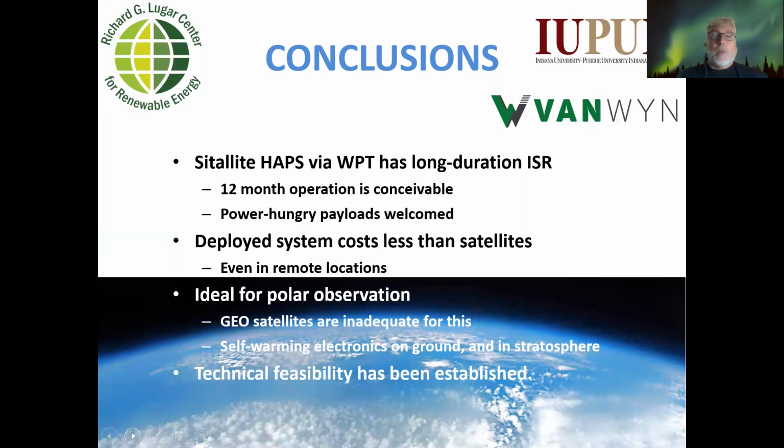So in conclusion, Sitallite is a high altitude pseudo satellite. It's geostationary. It stays over the same point on Earth. And by using wireless power transfer up to this extreme environment, this now has long duration ISR through the use of these plasma air thrusters. So a 12-month operation is conceivable. At that point, it would be lowered back down under power. The balloon would be checked or replaced. And then the payload can be switched out at that time.